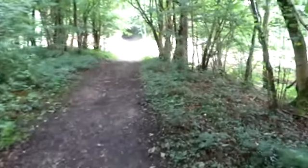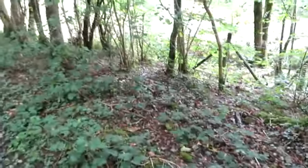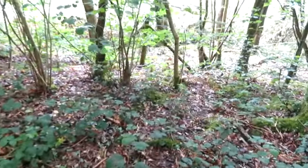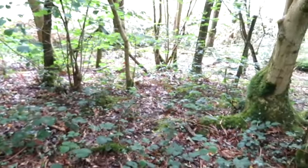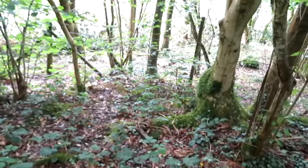There's some little birds here in the first week in September, just in the woodland here. I just see a little bit of movement there, like little grouse. It'd be better than that on the 12th of August.